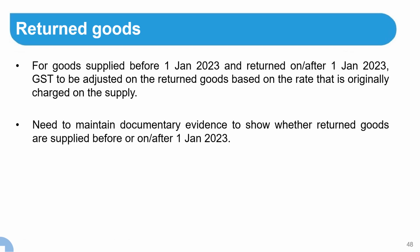Please maintain documentary evidence, such as your original invoice and delivery note, to show whether the returned goods are supplied before, on, or after 1st January 2023.